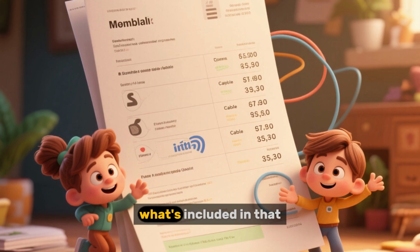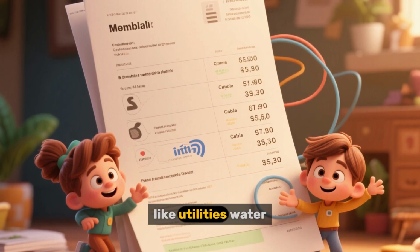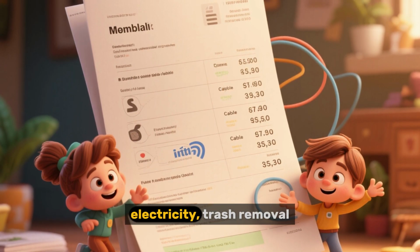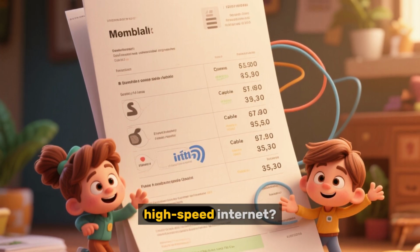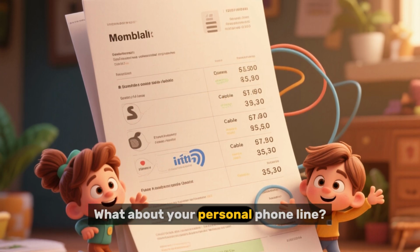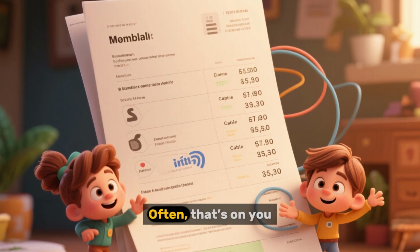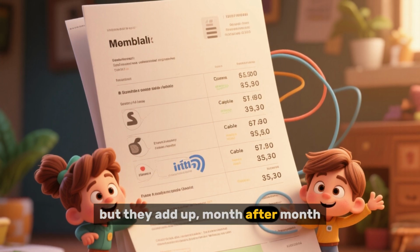Let's also talk about what's included in that monthly fee. It usually covers basics like utilities, water, electricity, trash removal. But what about premium cable or high-speed internet? Sometimes those are extra. What about your personal phone line? Often, that's on you. These might seem like small things, but they add up, month after month.